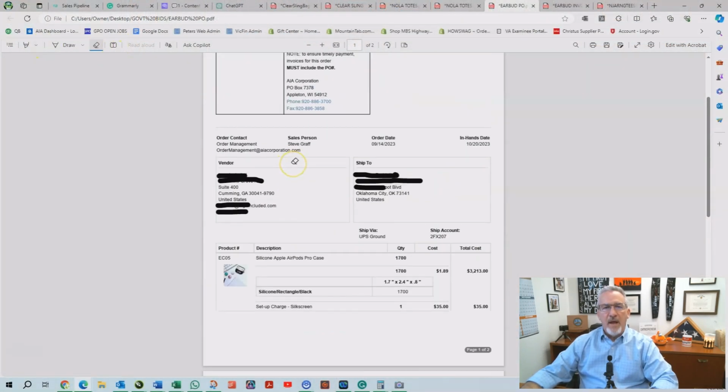This one is from a government agency that I had won a couple of bids for earlier in the year. In mid-September, he called me out of the blue and said, "Hey, Steve, we've got to spend the rest of this marketing money before the end of our fiscal year." So before October 1st, they had to spend some money. He said, "I want these earbud cases with our logo on them. Can you do them?" I said, "Absolutely, not a problem."